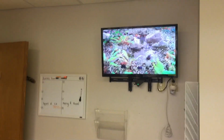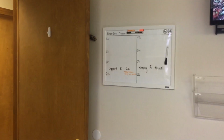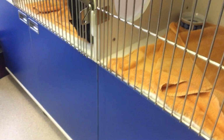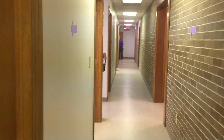And then we have a TV in here that the cats really like. We put them on a sleep timer because they have to go to bed. And then we keep track of who's in the room. And then we have these large bins under here where we can put all the cats' personal supplies, so we can keep everything straight.